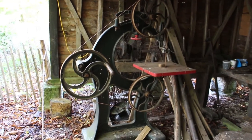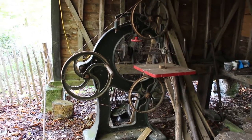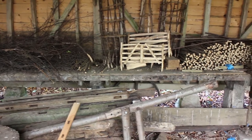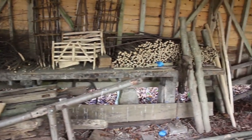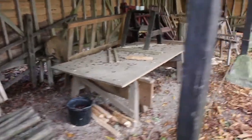How about this for a bandsaw? Probably quite effective, but you can hardly call it compact. I don't think it would fit in my workshop. Nice little selection of coppice crafts going on here, little hurdles and traps and things. A little bit of timber framing.